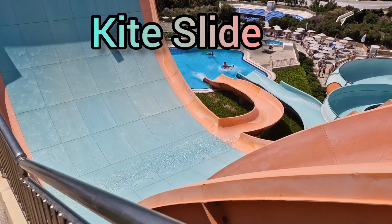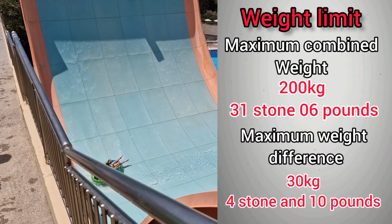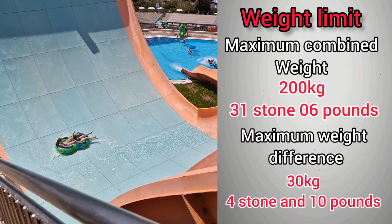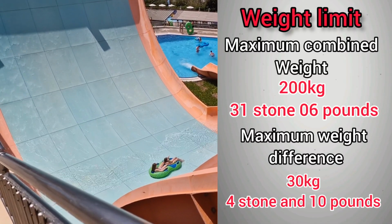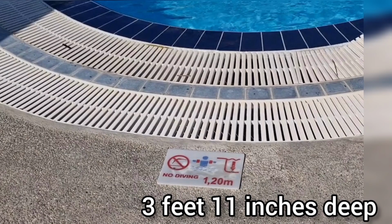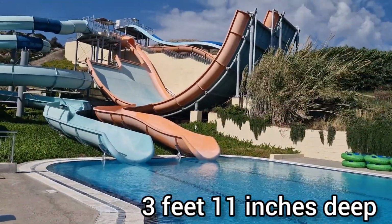Next is the kite slide. There is no minimum weight and it allows children to ride on this one. It has a maximum combined weight of 200 kilograms, which is 31 stone and 6 pounds. It has a maximum weight difference of 30 kilograms, which is 4 stone and 10 pounds. The water depth at the end of this ride is 1.2 meters deep, which is 3 feet and 11 inches.